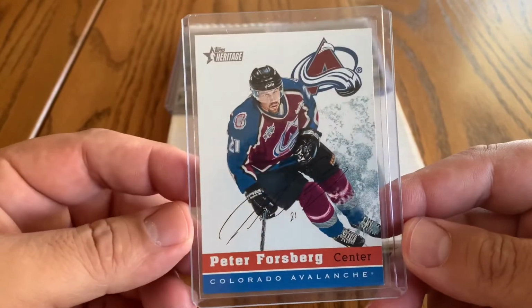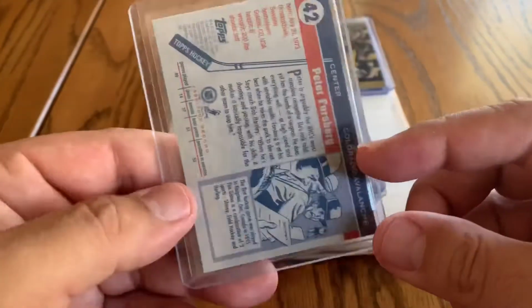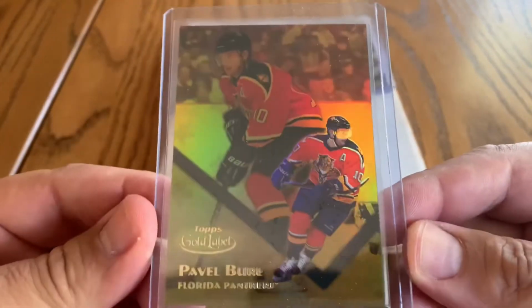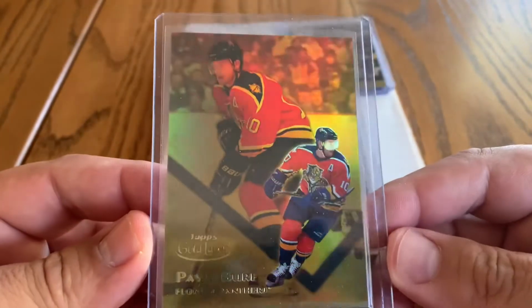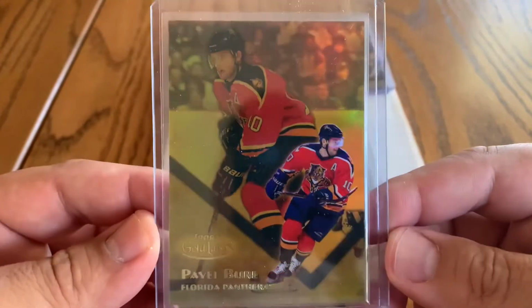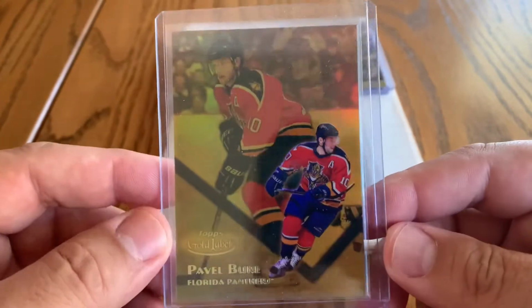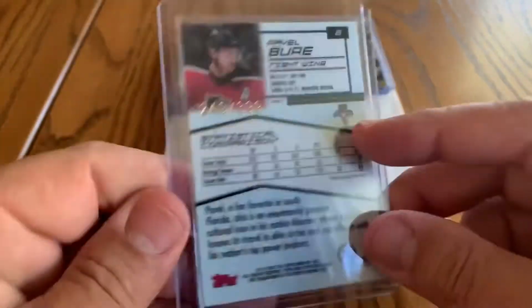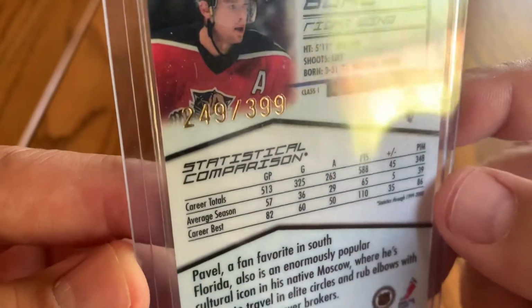Peter Forsberg, also one of my all-time favorite players. Then we have a Pavel Bure, great player in right around the turn of 2000, late 1990s, early 2000s. Great player, Russian-born skater. This one is numbered out of 399.